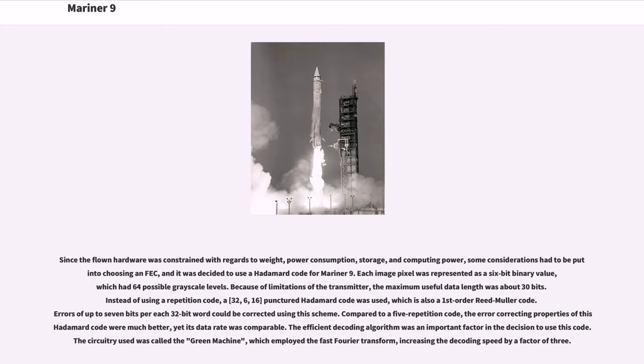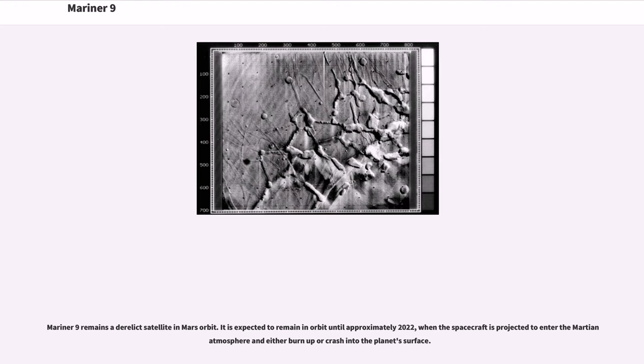Compared to a 5-repetition code, the error-correcting properties of this Hadamard code were much better, yet its data rate was comparable. The efficient decoding algorithm was an important factor in the decision to use this code. The circuitry used was called the Green Machine, which employed the fast Fourier transform, increasing the decoding speed by a factor of 3. Mariner 9 remains a derelict satellite in Mars orbit.